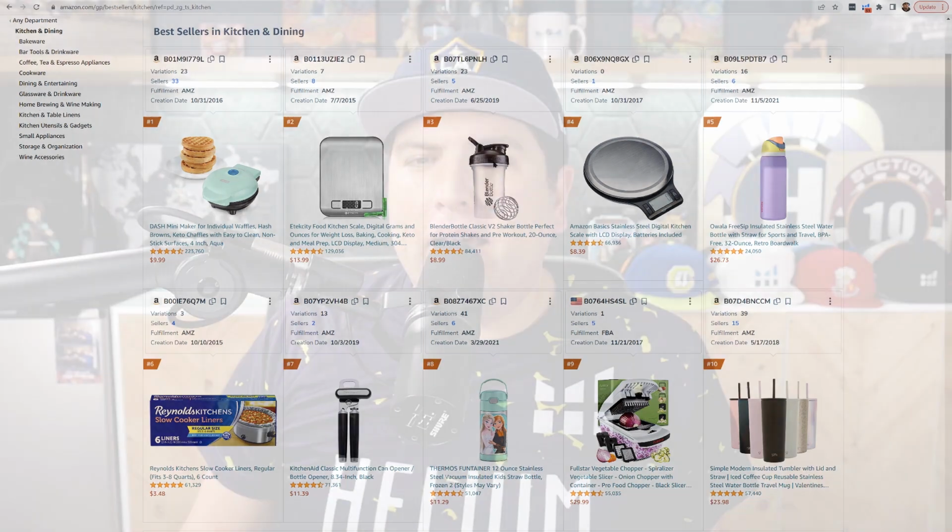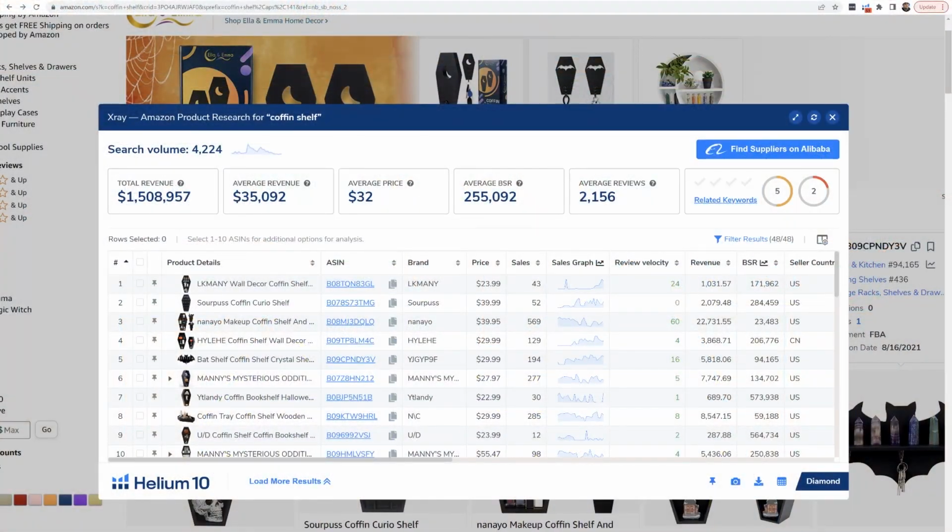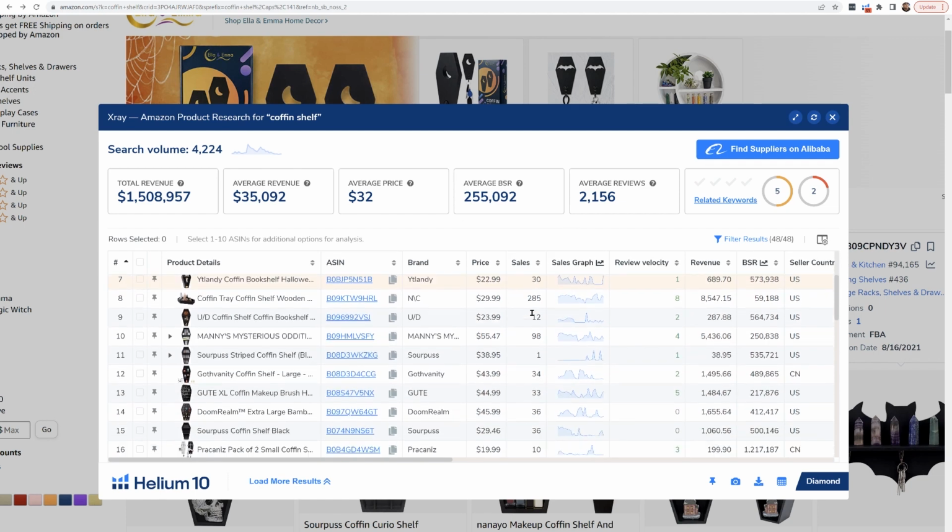Now, another thing that I like to do is in the search result pages, I like to run XRay on them and of course see the estimated sales. That's the number one thing that you can do. But there's a lot of other quick things I can do at a glance. Take a look. I just ran XRay on this coffin shelf search result page, right? One thing I like to look at is, like I said, the estimated sales. I can see how much they're doing.